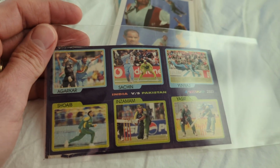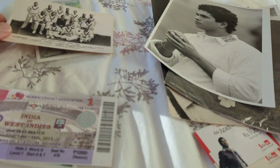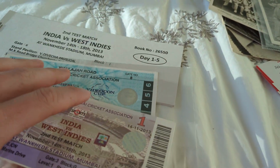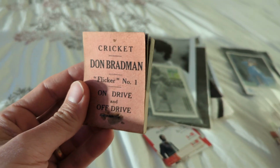So anyway, hope that you enjoyed this. And again, the classic items going back to the 1930s, and these tickets I thought were really neat as well. And of course, the Bradman Flickr book. Hope you enjoyed.